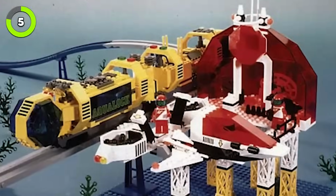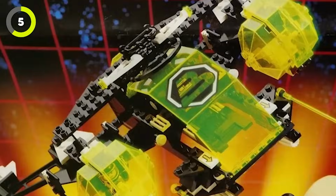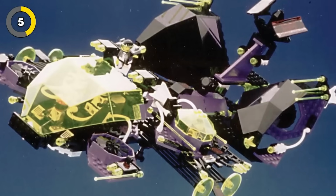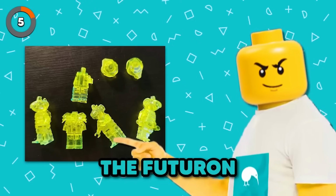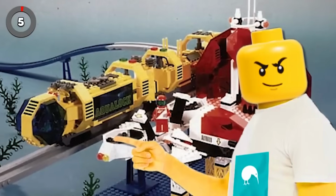While all the canceled things we've gone over so far were sets, this next one is an entire theme that LEGO decided to cancel, known as the Seatron. This theme was meant to be based on a different planet with aliens and underwater astronauts. It was supposed to release a ton of new bricks and colors that had never been seen before in LEGO history. And according to a source at LEGO, they literally had over 10 sets ready to go. The downfall of this theme actually came from another set, the Futuron. This was a classic space theme which was apparently too similar to the Seatron, so unfortunately it got cancelled.